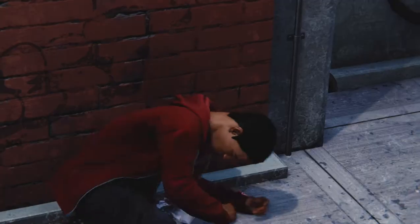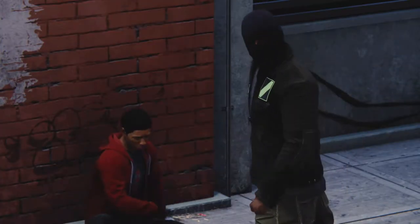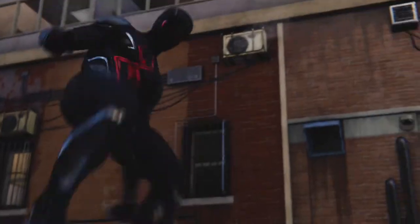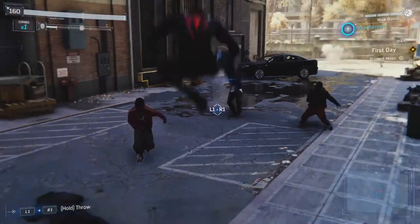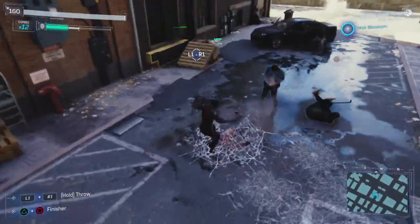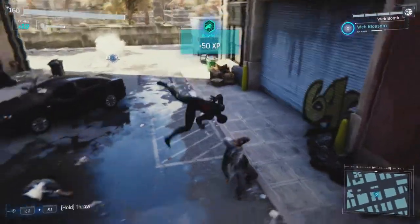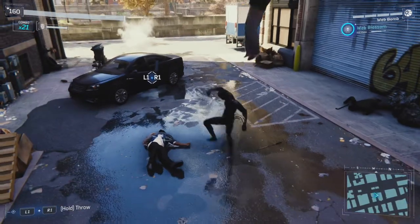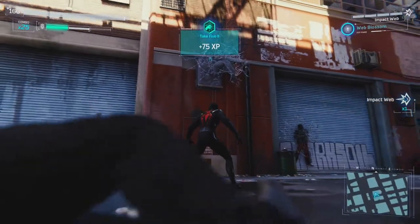Whoa, we got a fighter. Yeah, we do. You're getting your ass kicked. You just made your last mistake, punk. No, I didn't think he did. And there he goes. Does it seriously take this many guys to rob a teenager? Okay, let's just finish this quickly. And just whack him down again. Take this guy out. And just get that weapon out of him. And whoop, into the wall. As high as possible. Big five.